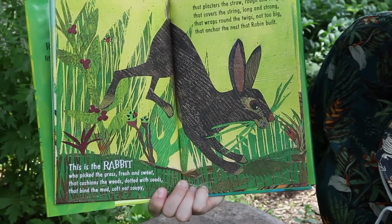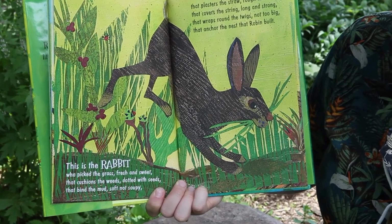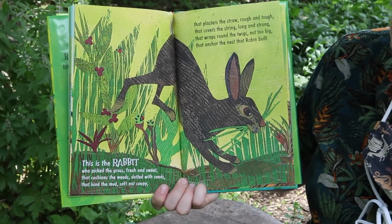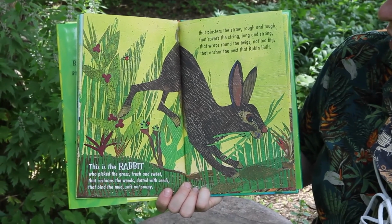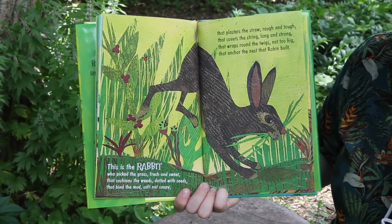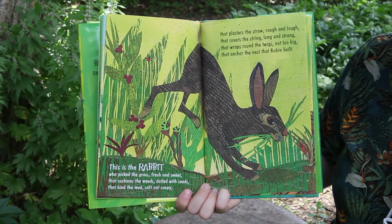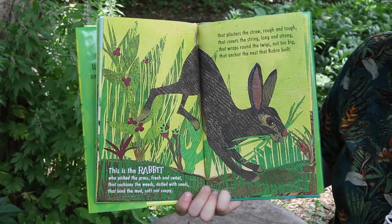This is the rabbit who picked the grass, fresh and sweet, that cushions the weeds, dotted with seeds, that bind the mud, soft, not soupy, that plasters the straw, rough and tough, that covers the string, long and strong, that wraps round the twigs, not too big, that anchor the nest that Robin built.